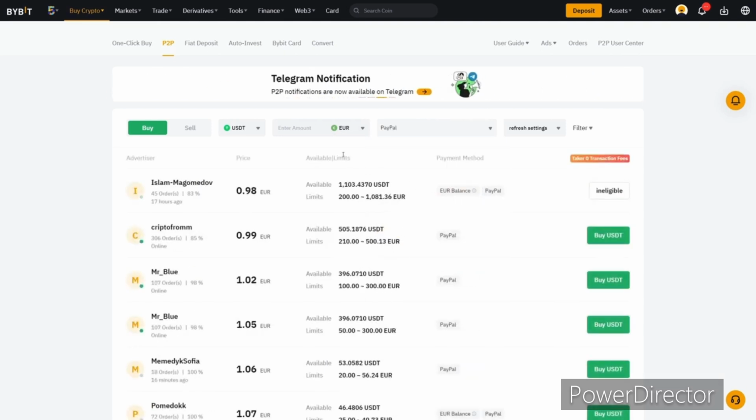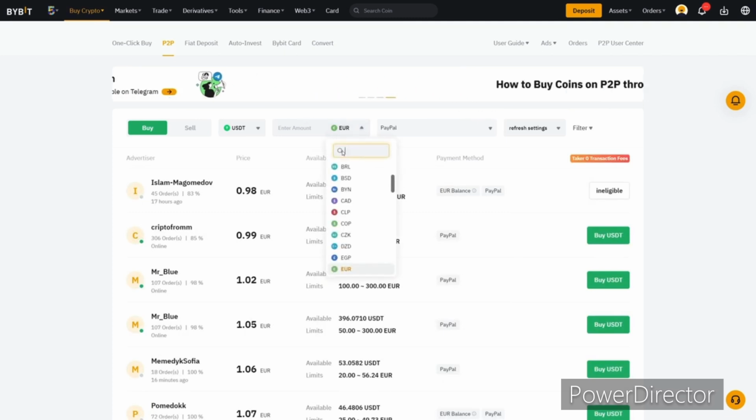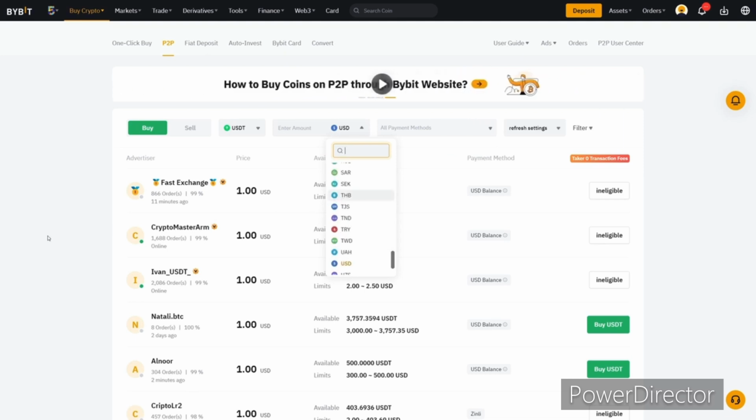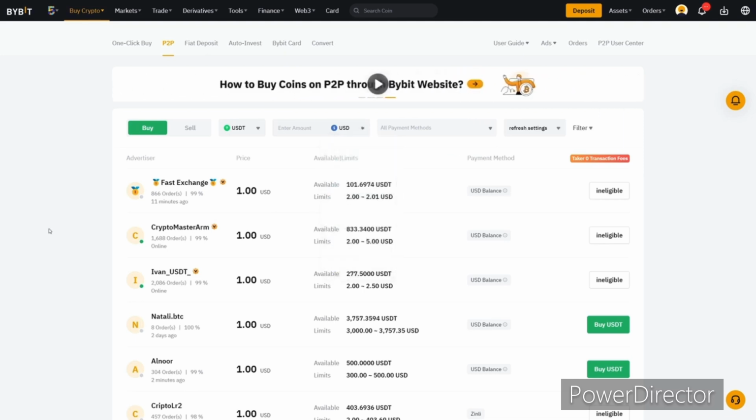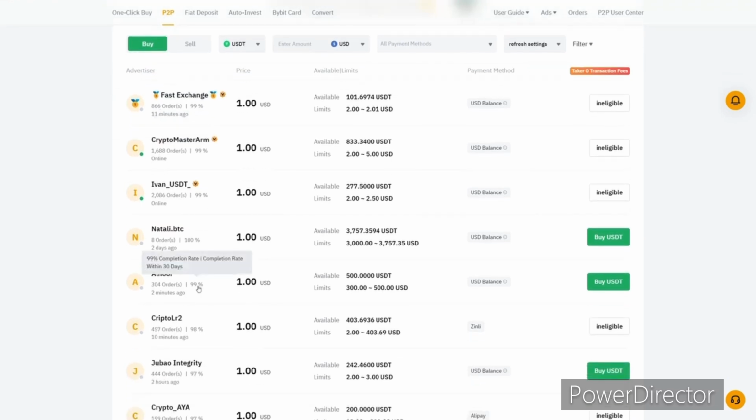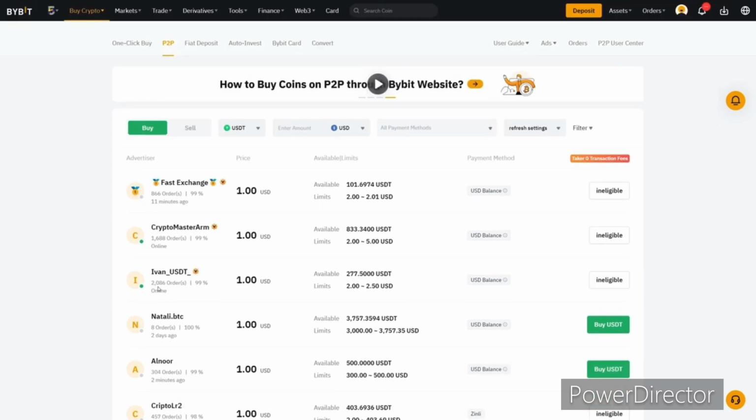Now these are in euro because I'm in euro, but alternatively you can also choose US dollars or any other available currency. You can see that there are tons of currencies supported, so I'm sure you will find exactly what you're looking for. Now it is very important on the ByBit P2P platform that you look for a seller that has a lot of orders and a high completion rate. You can see here he has a 99% completion rate and 866 orders. Here is another great option, 99% completion rate and 304 orders. And then you can select a seller and buy cryptocurrencies with PayPal.